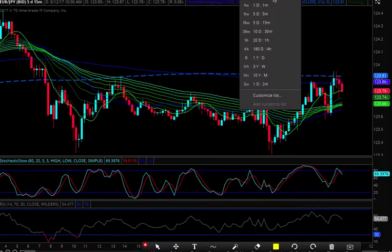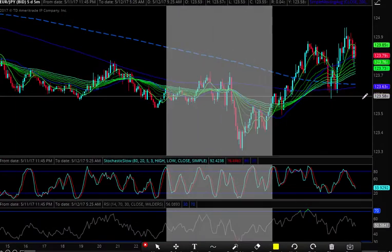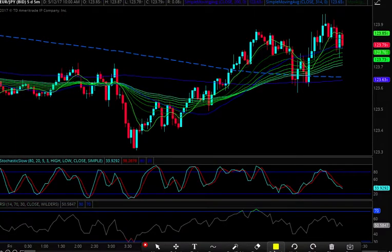And then here's the 5-minute. This was really good trading today on this pair. Very high level.